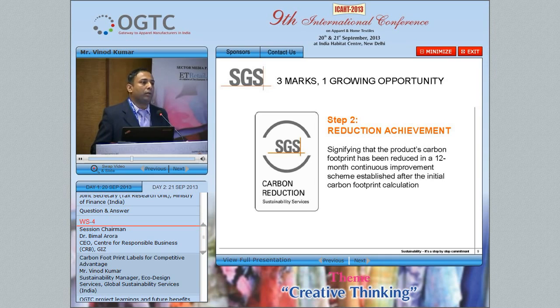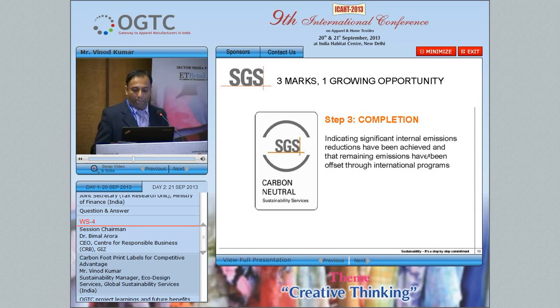The second label, which talks about carbon reduction, shows a company's commitment to reduction. If a company just goes for carbon footprint calculation or mapping, but does not put any emphasis on carbon reduction, then at the end there is no use. It is only a marketing gimmick or marketing strategy of the company. If they really want to reduce costs by saving energy and reducing carbon, then it is very important that they go for carbon reduction.